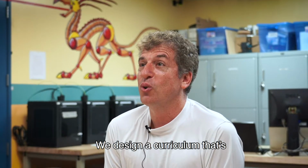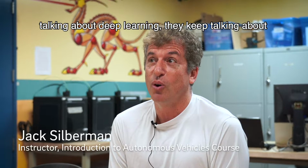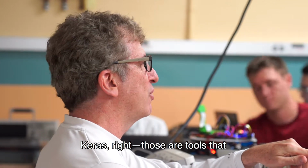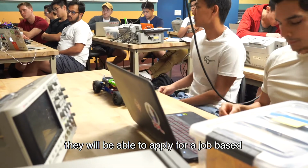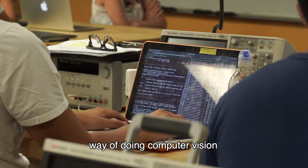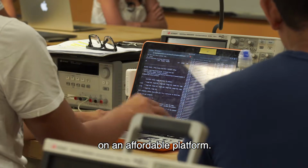We design a curriculum that's very industry relevant. A lot of the industry keep talking about deep learning, reinforcement learning, TensorFlow, Keras. Those are tools that if the students graduate today, they will be able to apply for a job based on those skills. The industry have been looking for that. And it's a different way of doing computer vision and machine learning together, on an affordable platform.